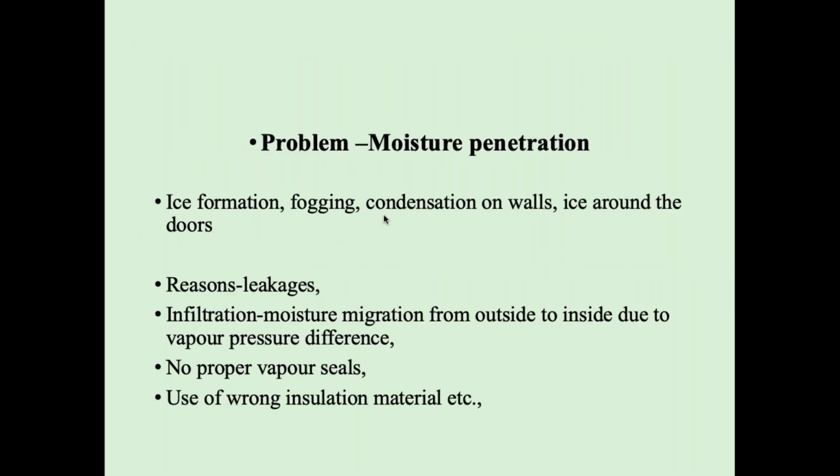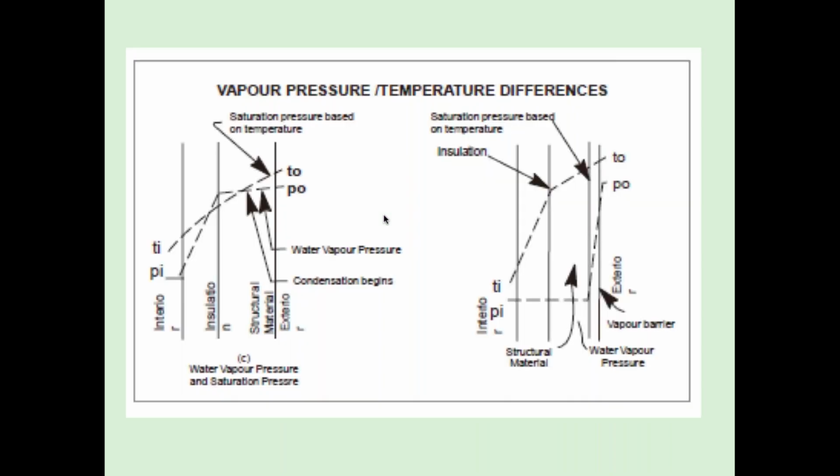The other problem, moisture penetration. Let us see what are the wrong things happening. Why does the moisture enter into a cold room? This is the first thing to understand. There is a vapor pressure difference. The outside vapor pressure is higher and the inside vapor pressure is lower.